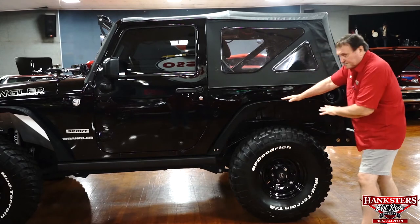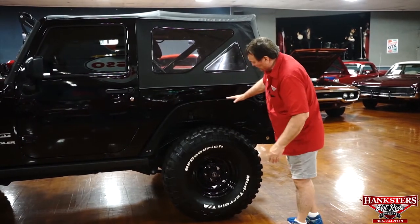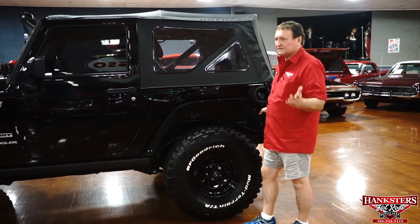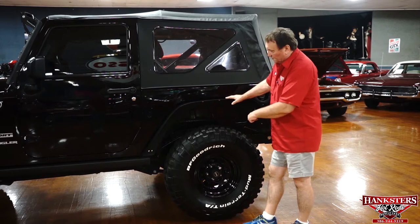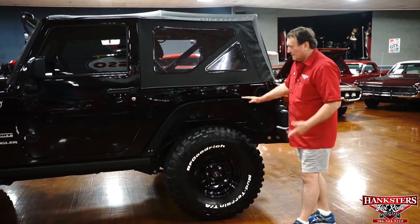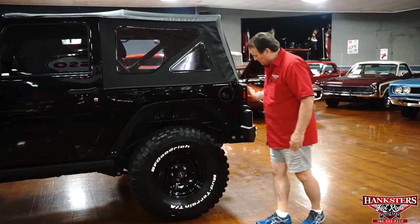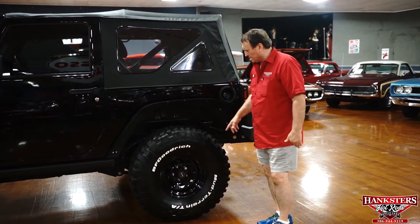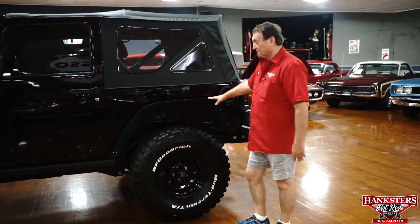Again, you can see once we get underneath here that it's never been off-roaded or anything. The frame, all the underpinnings, everything in it is just as it was when it left the factory. Blacked out wheels with wheel locks on them. I don't know what else to tell you about the sides of this. Fox shocks in the back, also bigger springs in the back to match the ones in the front. It's a great vehicle down the sides.